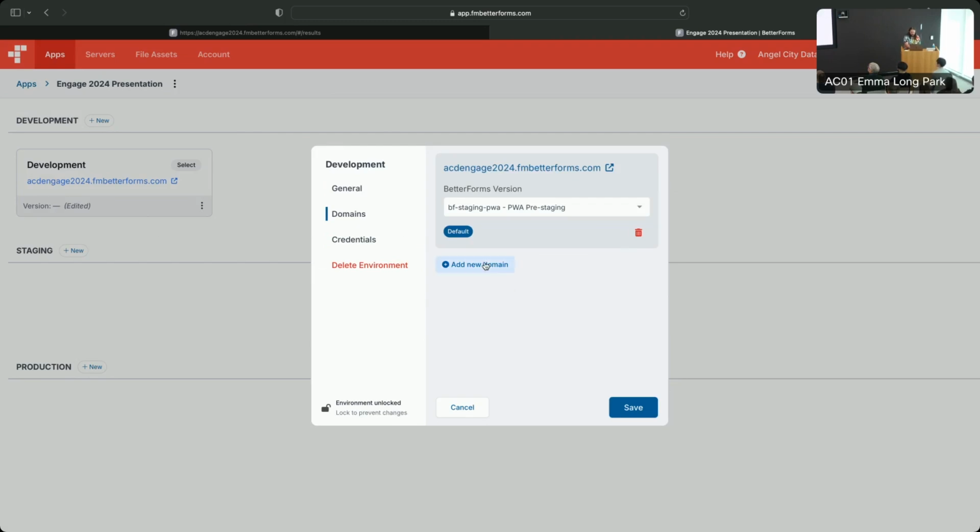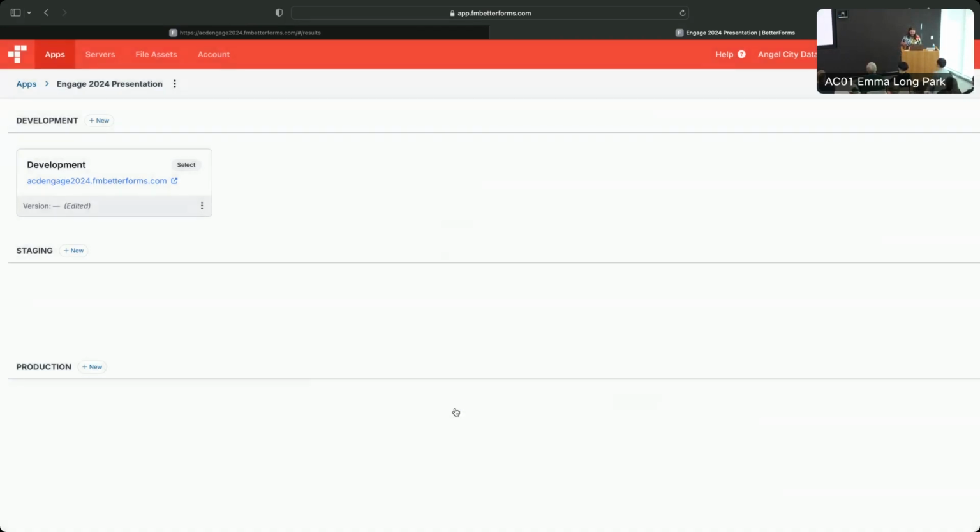Yeah, right here. So I could add a new domain, and as long as I own that domain, Betterforms handles everything. It's awesome. Is there any form of version control? You guys are asking really good questions. Yes, in fact, there is.